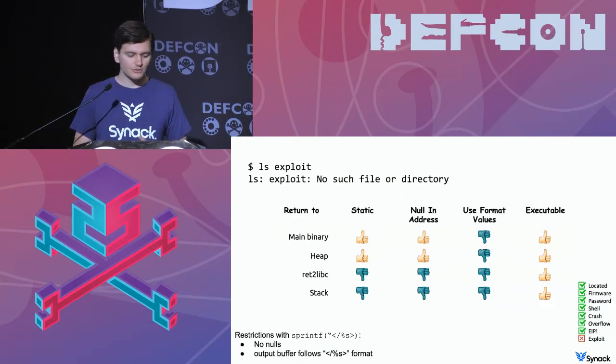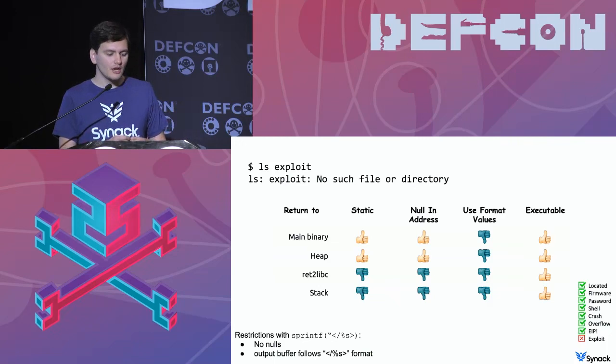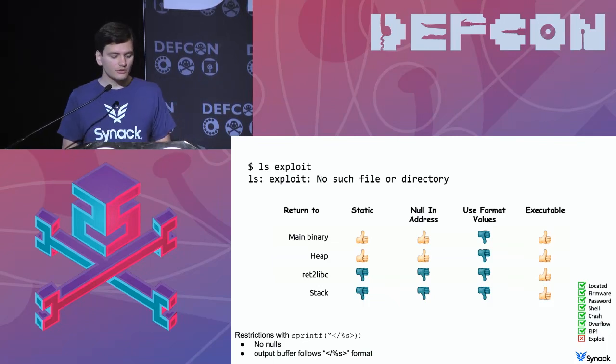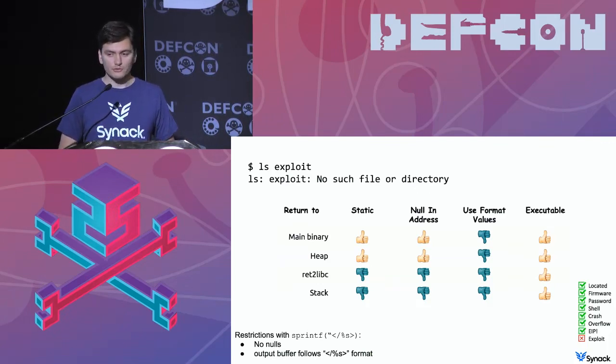I tried pointing it to the main binary and the heap, because they were static, and I could predict those addresses. But those things were allocated on a low memory, so I had to insert a null somehow into the string. Unfortunately, I couldn't do it literally, and I couldn't use sprintf's own ending null terminator for this address. That's because of this format string that I was using.